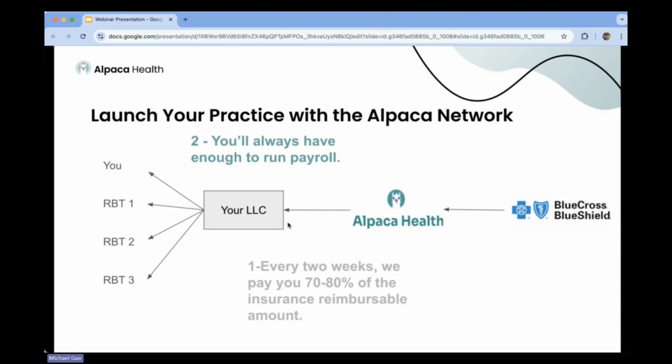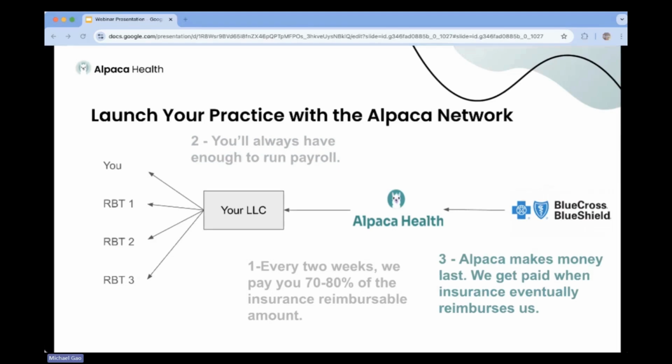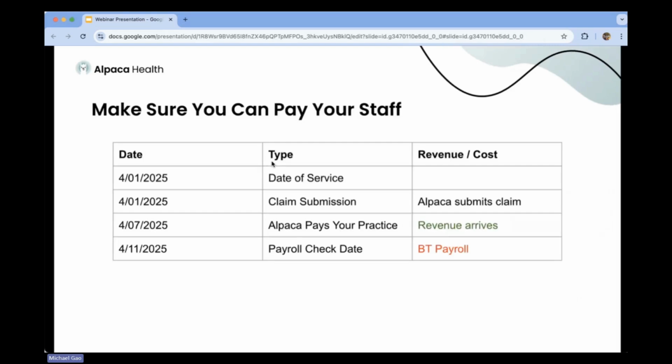And so now Alpaca is kind of in a hole, right? We've sent you 70% of what insurance is going to pay. We only get paid once insurance reimburses us 6 to 8 weeks later. We get paid last. You get paid first, then your BTs get paid. Then finally, barring any denials, disputes, audits, clawbacks, Alpaca gets paid. That's our model of partnering with ABA practices that are just starting up. And that solves your cash flow equation because the revenue will arrive from Alpaca to your practice before you have to pay your BTs.